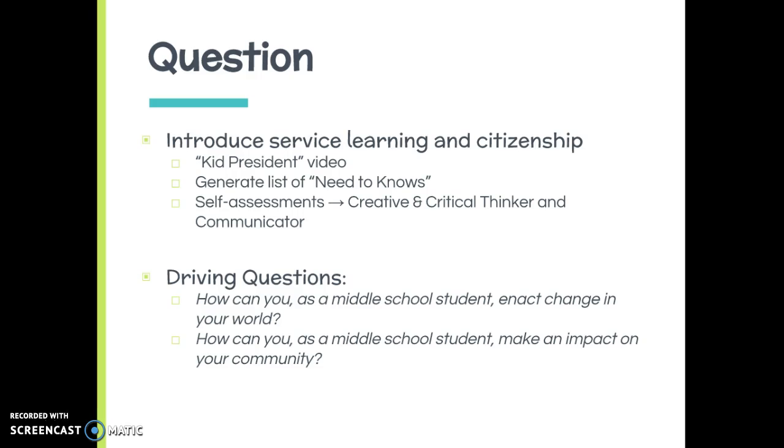As you implement the project, it is important to start with an introduction to citizenship, along with the definition and importance of service learning. A few suggestions would be viewing the Kid President video, having students generate a list of need-to-knows for teachers or advisors to help guide the inquiry, or the Portrait of a Graduate self-assessments. You also want students to have a guiding question throughout the process. Students can generate their own question based on their specific area of interest that they have researched, or they can use something similar to the following ones posted.